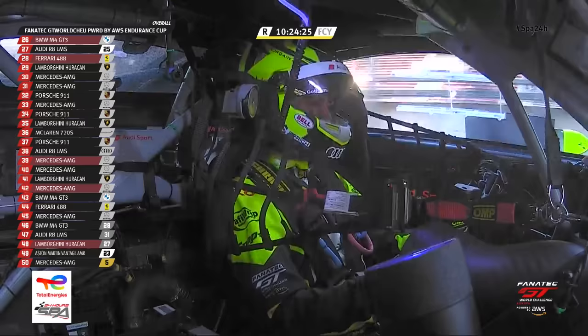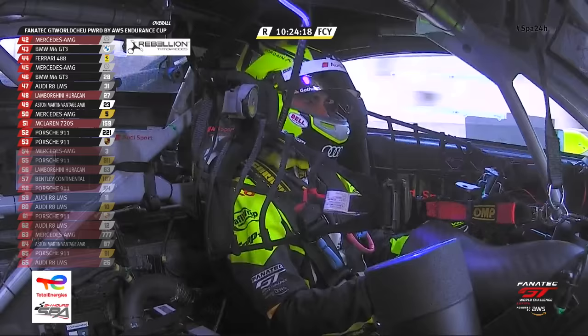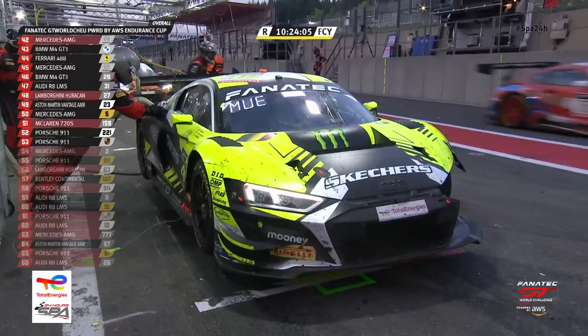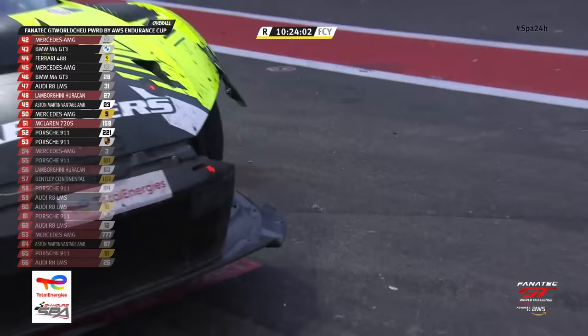Nico Müller in the pit lane after an incident in the 46 WRT Audi, which it seems, although we haven't got pictures, collected the 32 WRT Audi. So two team cars in the same incident. 32 is on the flatbed. And it was at La Source. They weren't racing for position. Yes, they were. There was half a second between them.